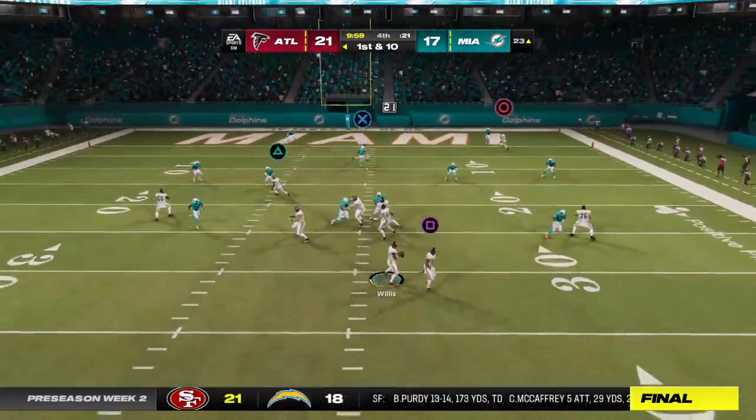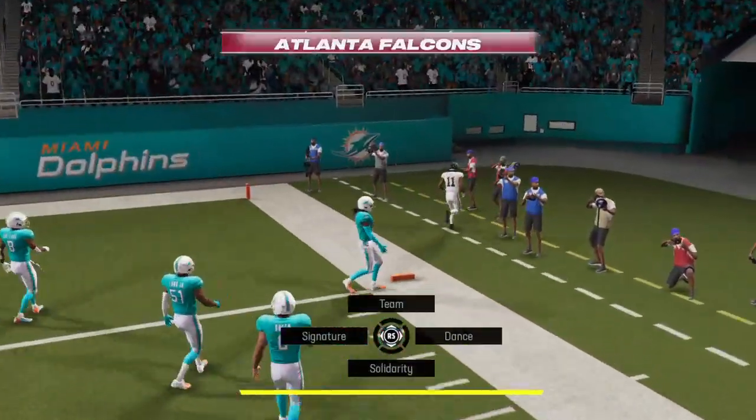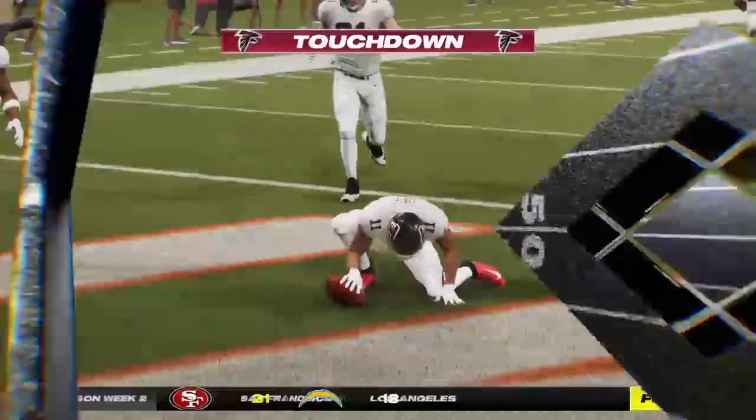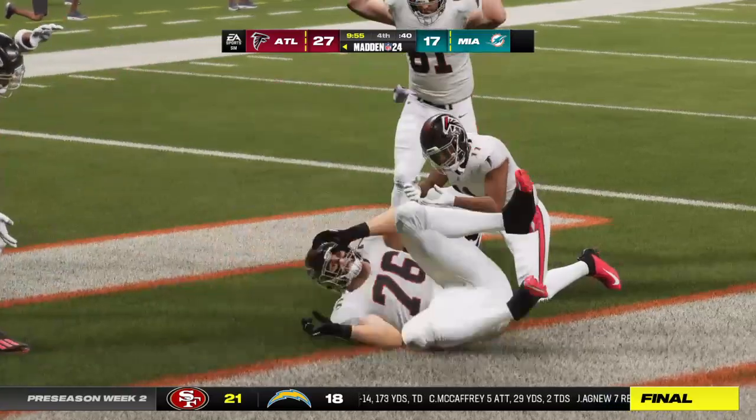Willis now off play action. Touchdown Falcons. 23 yards for the touchdown. And the Falcons are able to build on to their fourth quarter lead.